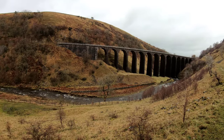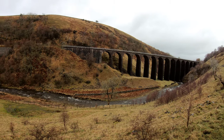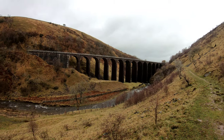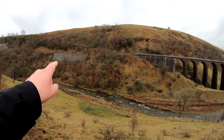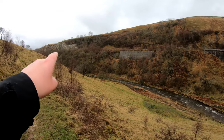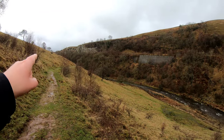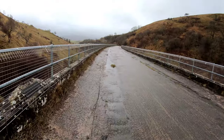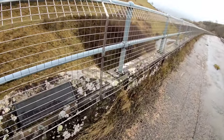Beautiful piece of engineering. I was caught in the wind for a moment there. Retaining wall. I'm going to be walking over and walking a little bit. You can see the lime kilns in the distance there. Right, again, it's going to be too noisy with the wind, so I'll just walk you over and play some music or do some editing over the top. Genuinely struggling to keep the camera straight walking over here as the wind attempts to take control.